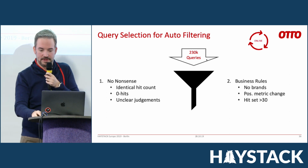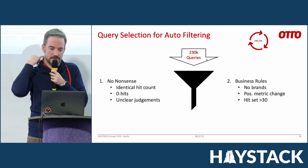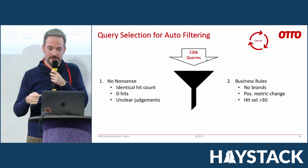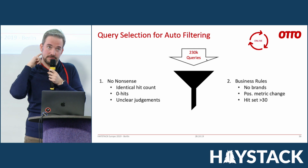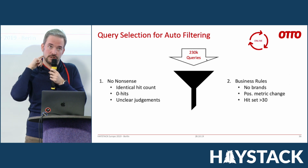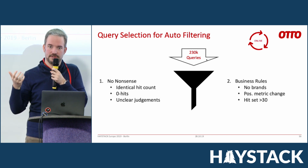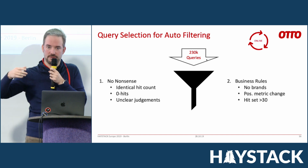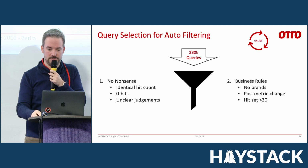Because of that, you want to avoid that, and of course we were looking only into using those queries that had a positive change in our metrics in the offline test. And the third point here is that we have the assumption that auto-filtering, or filtering the results to improve precision, only makes sense if the result has a certain number of hits. So if you only have 30 hits or less, it probably doesn't make any sense.